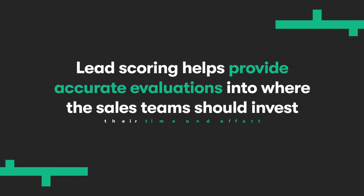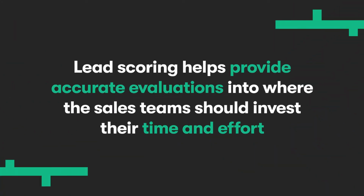You don't want to waste hours calling an ill-suited lead while other equal prospects are being persuaded by a competitor. Still, it's worth noting that low priority leads aren't exactly a futile effort. There may be a less lucrative opportunity here that can be looked at later on. Like an ultimate life advisor, lead scoring helps provide accurate evaluations into where the sales team should invest their time and effort. Predictive lead scoring helps empower teams with the right insight into where their most crucial opportunities lie.